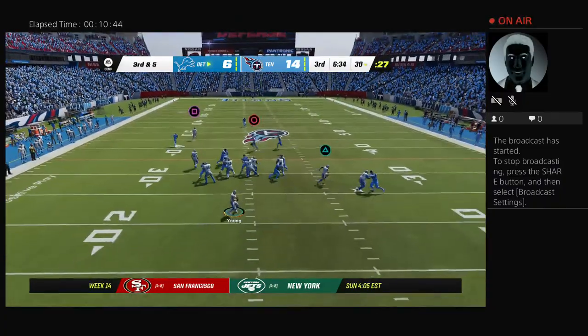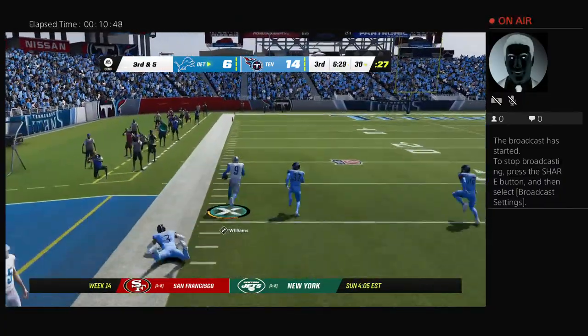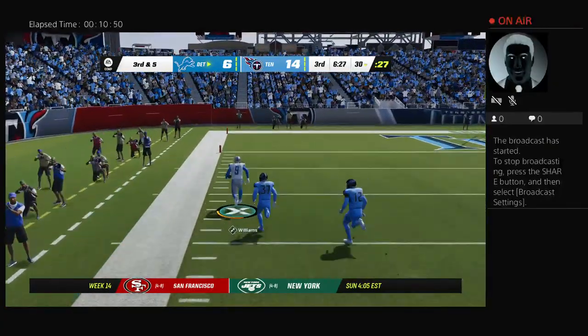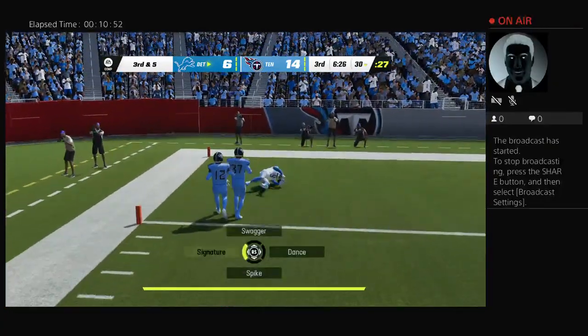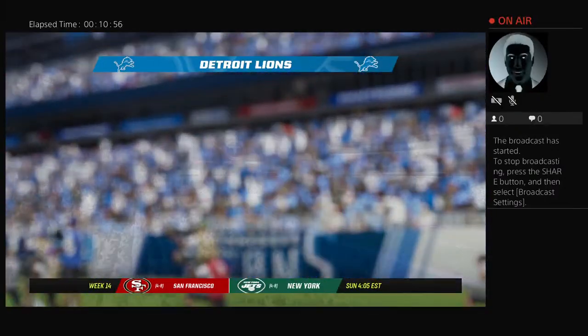Off the play fake, he'll look to throw. He's got this complete to Williams. He's going to have the first down and then some. Down the left sideline. Touchdown! Jameson Williams.